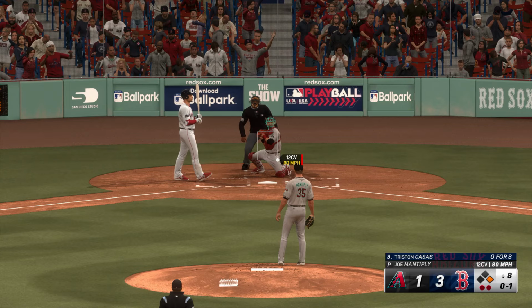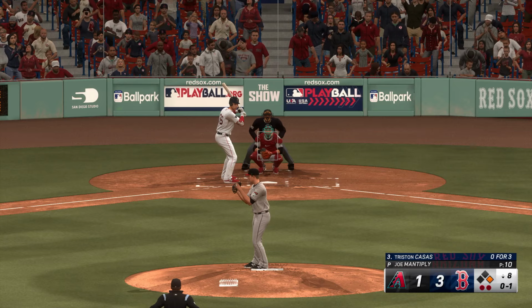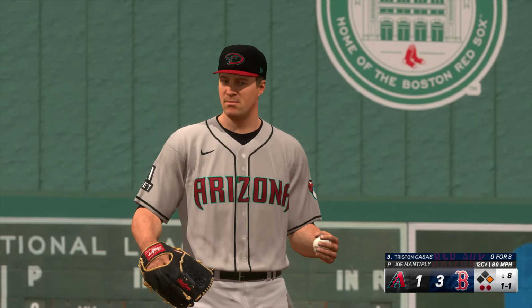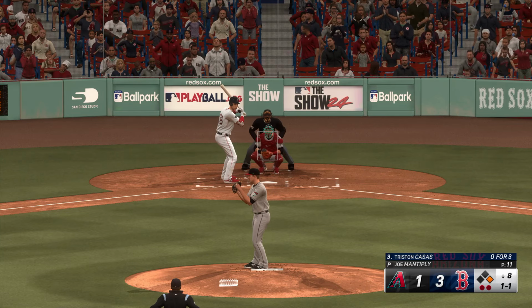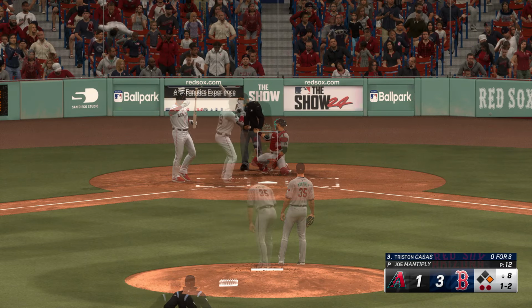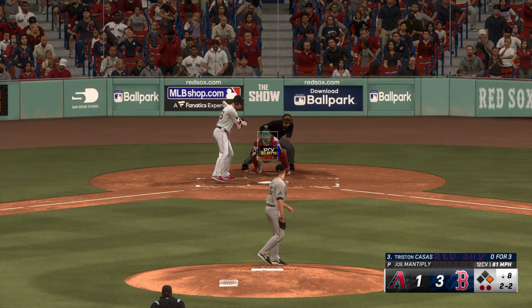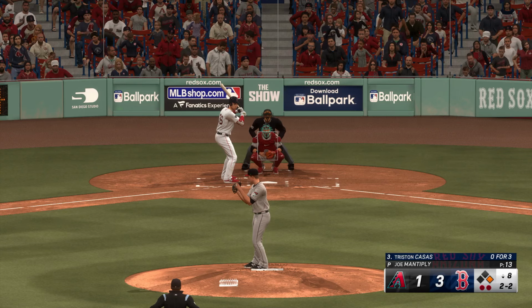Casas stands in now and watches strike one. Well, if he's going to steal second, you want him to go early in the count. That way he's not a distraction to the hitter at the plate. Go ahead and get it out of the way so the hitter can focus on the pitch. Duran, the runner at first with two gone. Next one misses, and the count's even at two. Really good take, especially with two strikes.